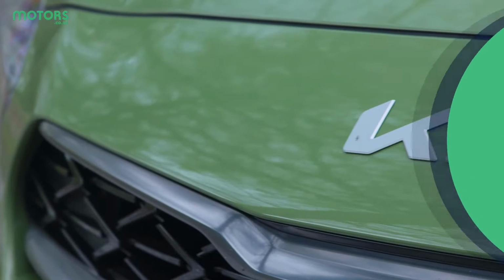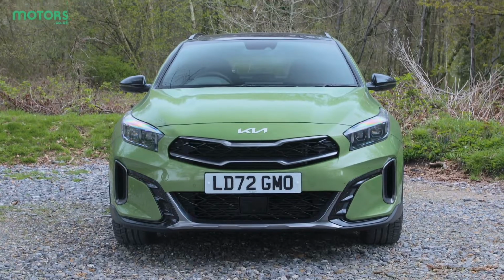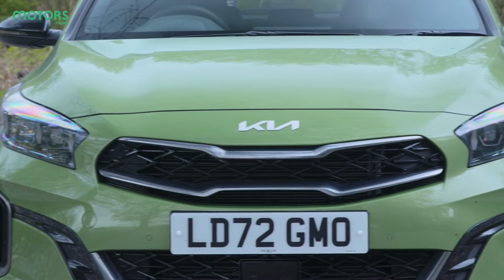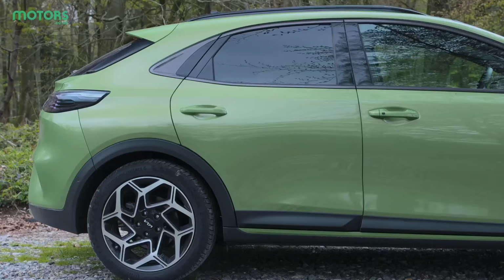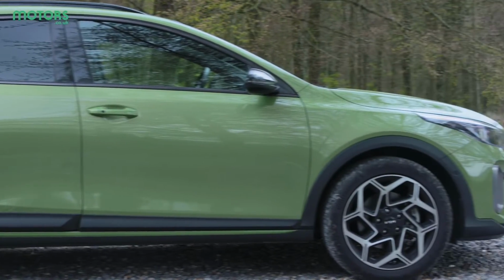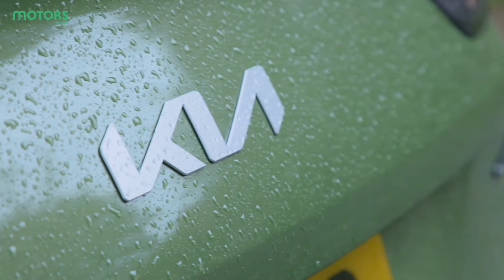Kia has done some nice little changes to the look of the XCeed to make sure that it's in fighting chance of keeping up with its rivals. So the Tiger Nose grille has been remodelled, while the lights, both front and rear, are sharper than before. It's a little bit higher than the usual Ceed hatchback, and it's a little bit shorter than the Sportage, but it still has some nice chunky dimensions. You might notice that front and back, it's also got Kia's brand new logo.